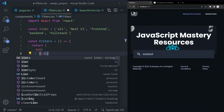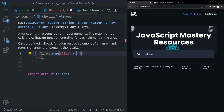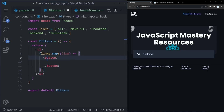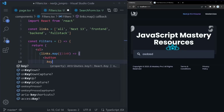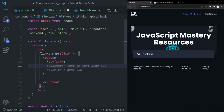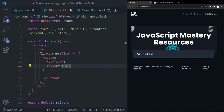And now here we can map over them and show some of the elements like so. So let's say links.map, where we get each individual link, and for each one of them, we return a button. This button has to have a key because we're mapping over it, of link. It's going to have an onClick handler, which is going to be an empty callback function for now.